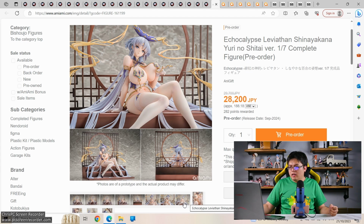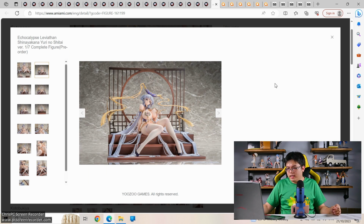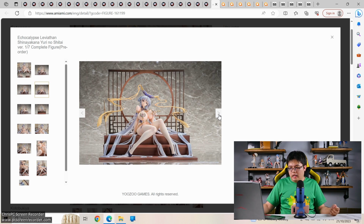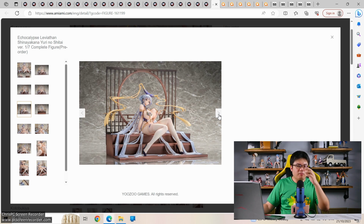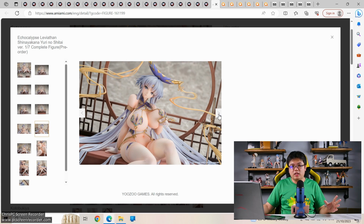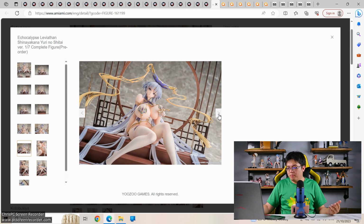So Any Gift, you guys have been making 1/6 scale Azur Lane figures. Why is this 1/7? Yeah, to keep the price under 30,000 yen presumably, but this inconsistency can be a problem when you are displaying multiple figures from the same company side by side, and then there is that giant lolly, and then there is the MILF character which is smaller than the lolly. It just looks really weird to me. I would prefer if they stick to the same scale and just increase or decrease the price as needed, I think that makes more sense.